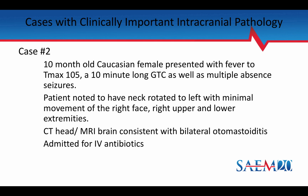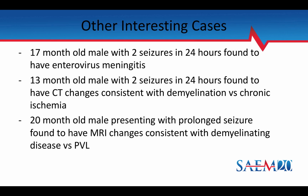The second case was a 10-month-old female with fever and a 10-minute long generalized tonic-clonic seizure followed by multiple absence seizures. She was noted to have her neck rotated to the left with minimal movement of the right side of her body. Her CT head and MRI brain were both consistent with bilateral otomastoiditis, and she was admitted to the hospital for IV antibiotics.